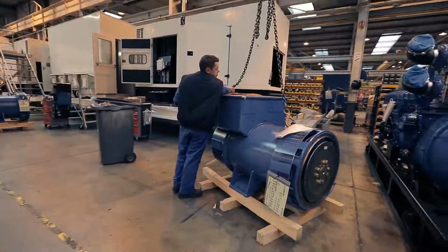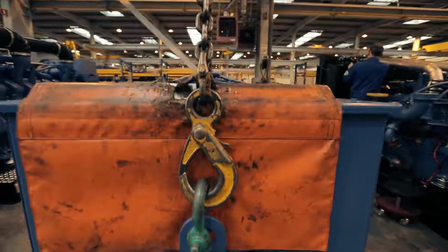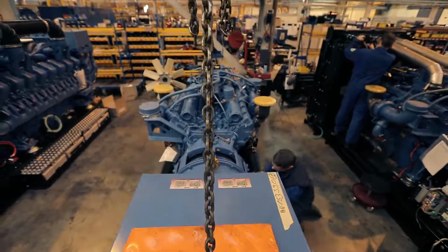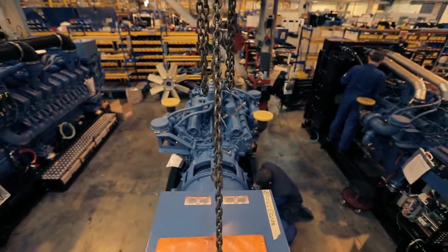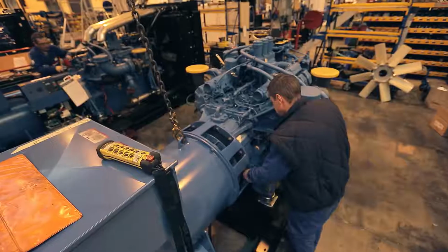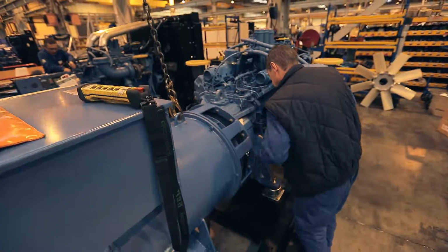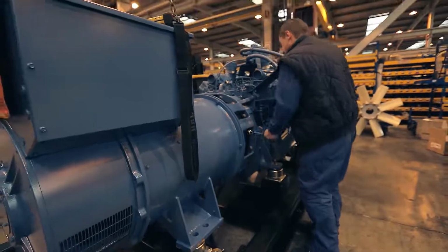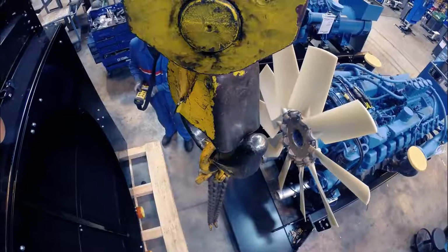The next part is the alternator that is placed in place with the help of special hinges. The bolts are then tightened, fixing it on the chassis next to the engine. The alternator is the one that takes the rotation movement and transmits it from the axle of the engine, and through a special system converts this rotation movement into electrical current.